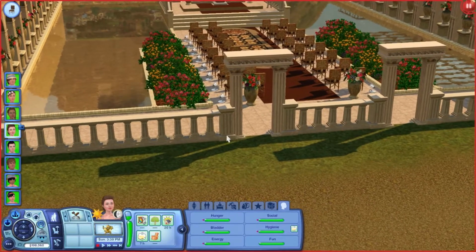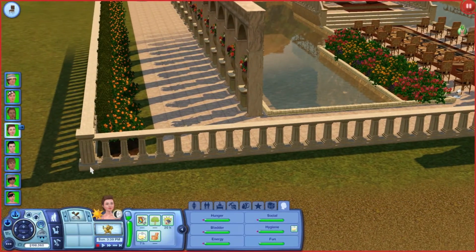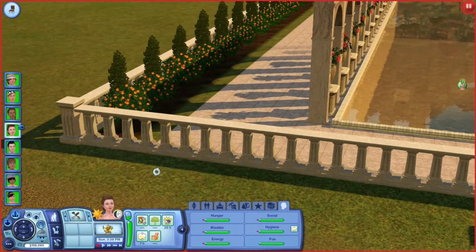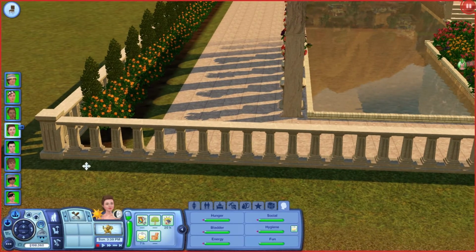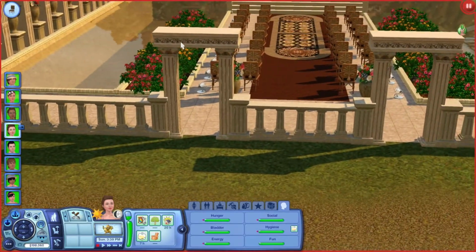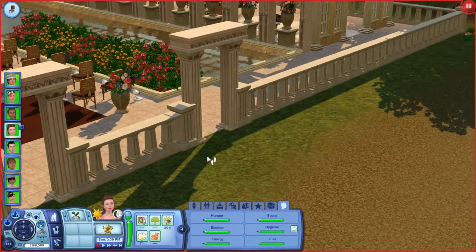As you can see, there's a fence that comes with it. It's really late and I'm a little like, woo. But yes, there is a fence. Voila. And it's obviously Doric. And you have the Doric arch. And I have two of those, obviously. I know, right?